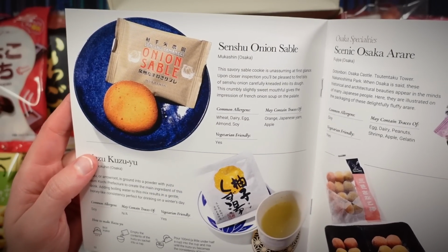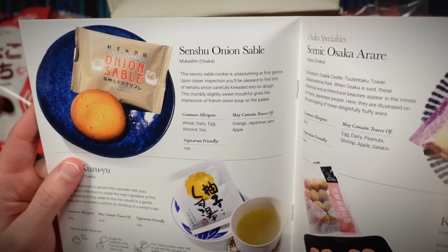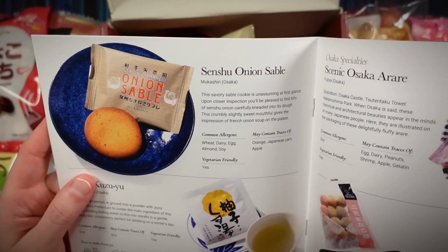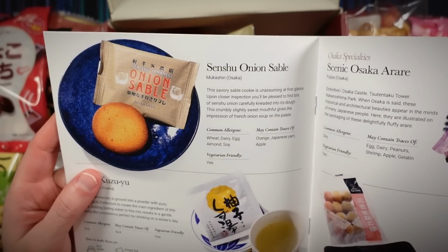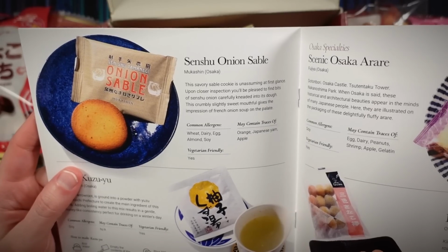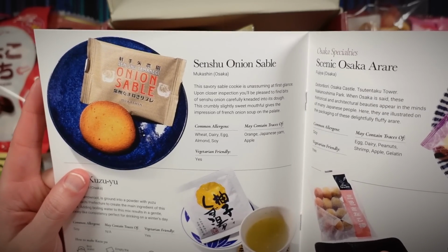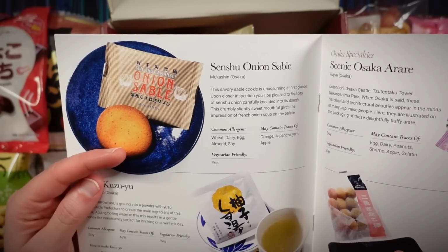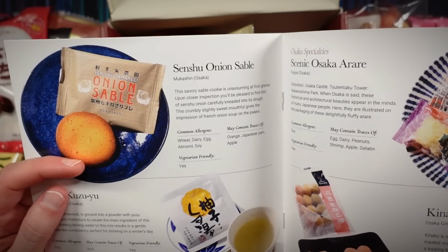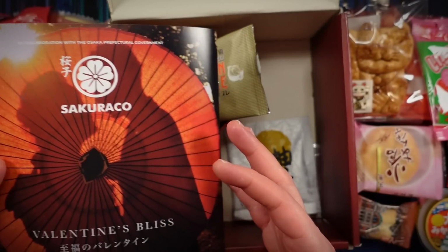Senshu onion sable, produced in Osaka. This savory sable cookie is unassuming at first glance. Upon closer inspection, you'll be pleased to find bits of Senshu onion carefully kneaded into its dough. This crumbly, slightly sweet mouthful gives the impression of French onion soup on the palate. Now that sounds delicious. I wouldn't have guessed that it was slightly sweet, but I can see how that works. French onion soup is fantastic.